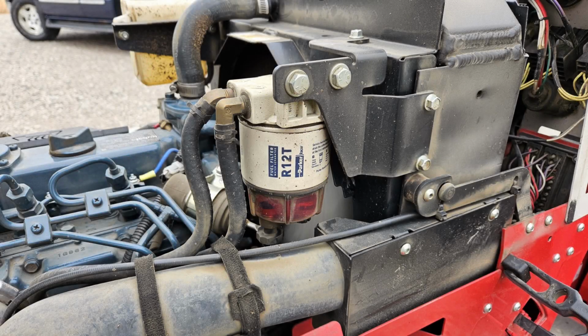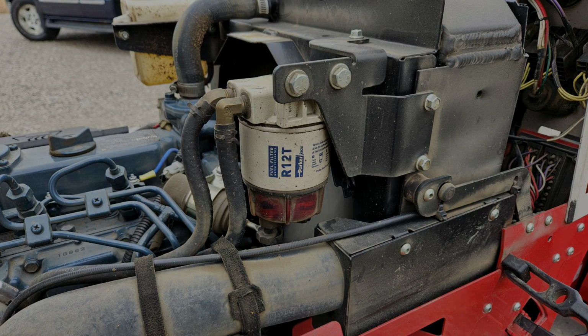The Ventrac uses a Raycor water separator fuel filter. It's a spin-on filter. It's great filtration. It's got a little valve on the bottom of the sight glass so you can see if there's water in there and you can easily drain it.